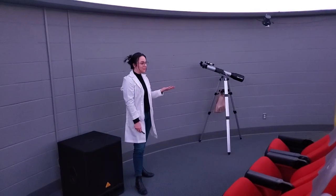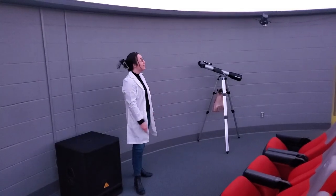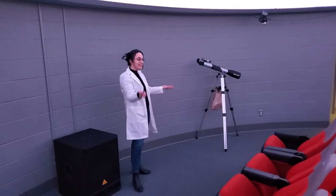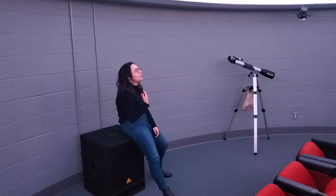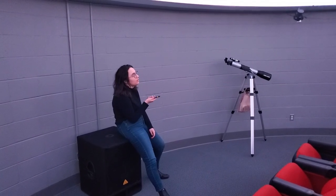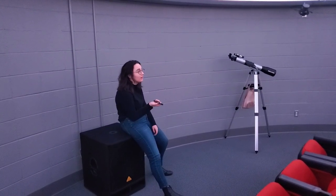So one of the really cool things that's going to happen during the eclipse is once the moon passes in front of the sun, you're going to be able to see these 5 visible planets all in a line here. Isn't that great? So when the moon passes in front of the sun, you're going to be able to maybe see some planets. I mean, probably not. It's probably going to be cloudy, but they're there.